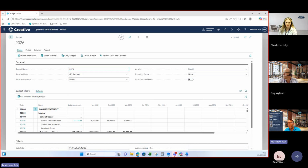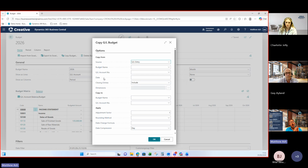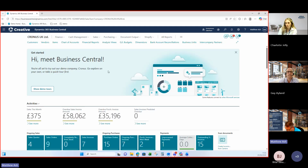The great thing is that we can also reforecast as well. So I can copy a budget, and when I copy a budget to create a new one, so let's say I was doing a budget in June to reflect the actuals that we've had for the first 6 months, but with the remaining budget entries that we've got for the last 6 months to give us a more accurate forecast of the year. When I copy this budget, I could take the GL entries from the first 6 months, the budget entries for the second 6 months. And if we were having a good year by looking at those GL entries that we've got in the system, if I then wanted to apply an adjustment factor to the budget entries that we've got in the second half of the year, I can do that, making it really powerful to be able to reforecast on our GL budgets.